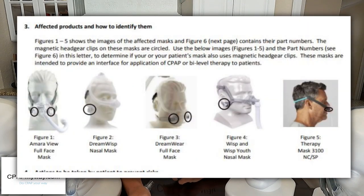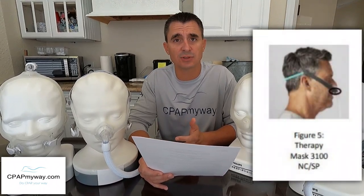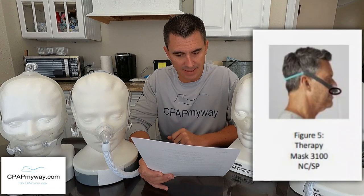I will say that they told me personally on the phone call about this that there have been no deaths associated with this. So I feel like that's an important thing to throw in there, but some of these things seem pretty serious. The affected products are these four masks you see in front of you that we carry, in addition to a therapy mask 3100. I did find that on a website in India. I don't carry that product. Maybe it's one that hasn't been released to me yet, but I'll put a visual up on it just in case by some stretch you've got it.